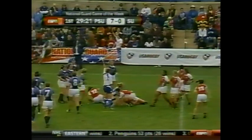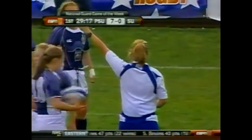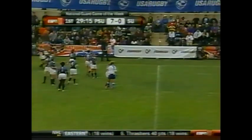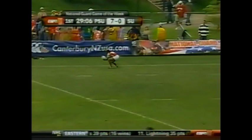Ball taken to the tackle. And a penalty against the Cardinal for hanging on to the ball in the tackle. So the second penalty assessed against the Cardinal. And a Penn State kick. That one does not make it to touch.